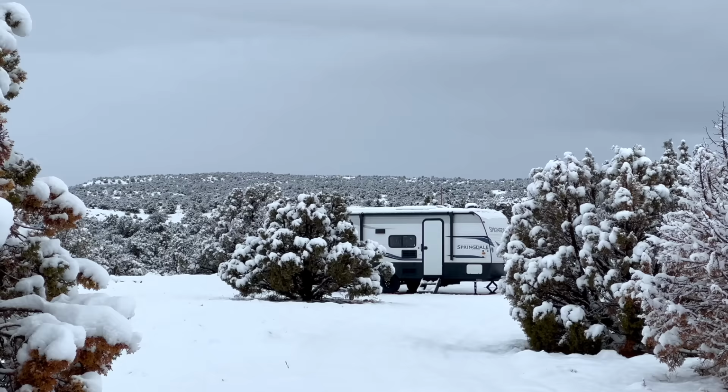And we are the only ones here. We're the only ones crazy enough to be out here. If I didn't mention it before, this is BLM land. It's free camping up to 14 days, and it's dry camping. No power, no water, nothing like that. As soon as this clears out, I'm going to get on another adventure.